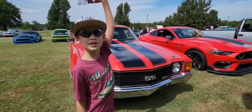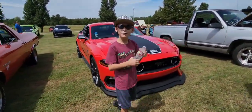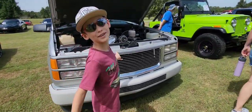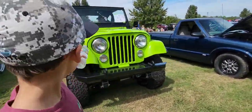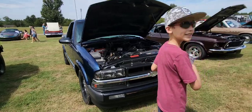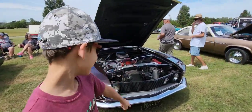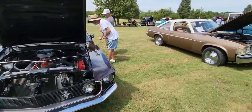This is a Chevy though, too. What's this one? Oh my goodness. I love Mustangs. My brother's friend used to have one, but he wrecked it. You don't remember that? Another Chevy. A lime green Jeep. Pax and my cousin would love this lime green Jeep. His favorite color is lime. And that's definitely a Chevy. Okay. This looks more like my dad's Mustang, except like 2 years more advanced. Dad's car is special.